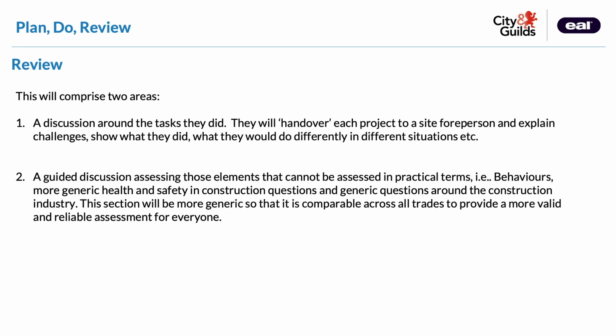The review will be 2 separate areas. It will be discussion around all of the tasks that they did, and it will be a handover approach to explain what they did and what they would do differently. And then a guided discussion looking at those elements that cannot be assessed in practical terms. So we'll talk about things like generic health and safety in construction and generic questions around the construction industry. There may be some discussion around what other trade areas would be doing and their involvement in that project, which will cover all the knowledge that the foundation is based upon.